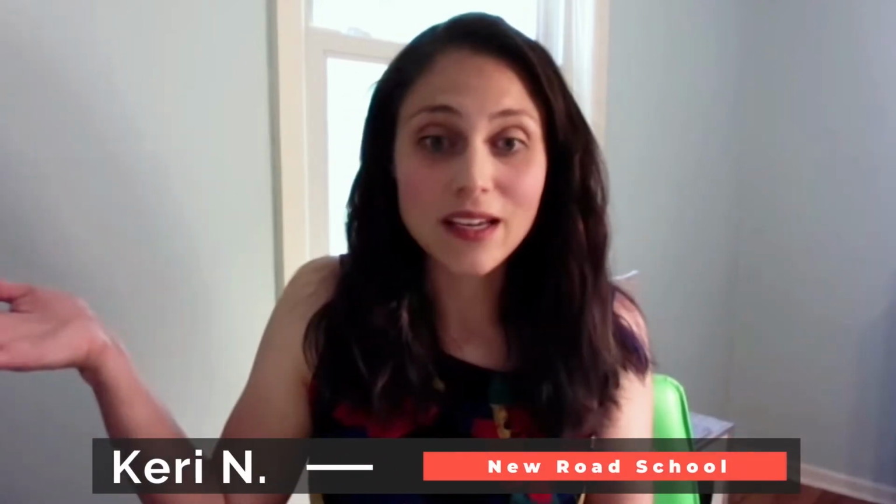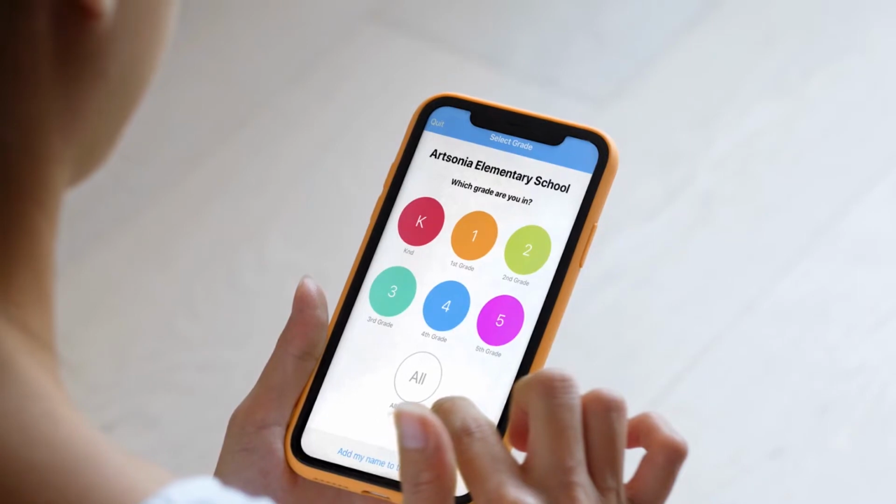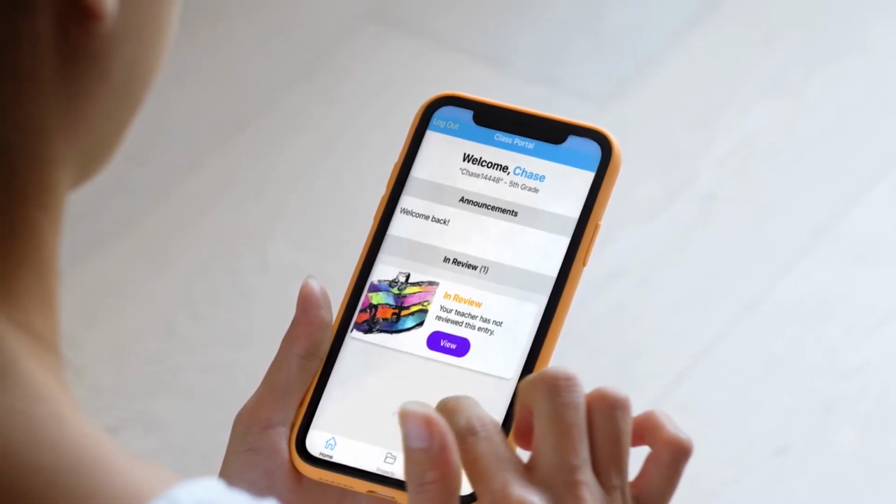Not only are they able to read all this and connect with their kids with their online portfolios, but those portfolios get to stay with them their whole education, from kindergarten through high school. It's like you started as a preschooler with all your work there, and now you're graduating as an eighth grader, and everything is there. You can just see the growth.